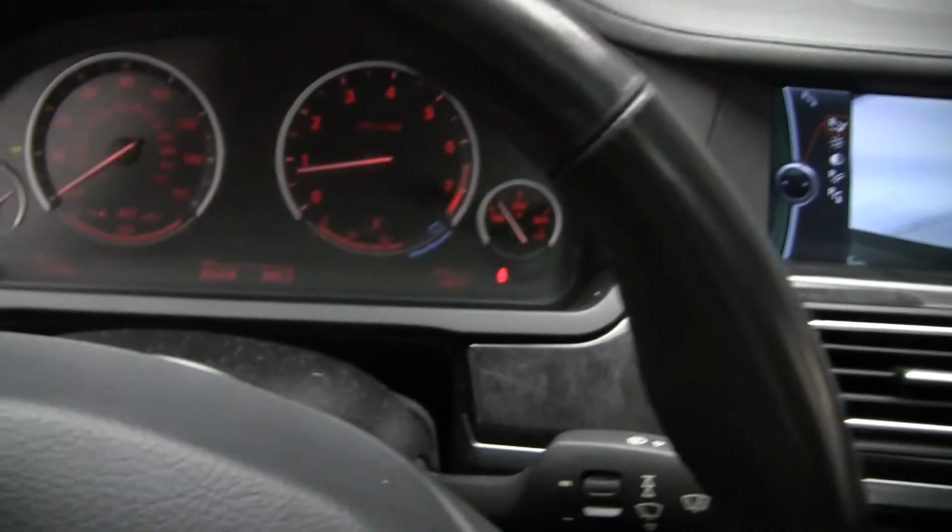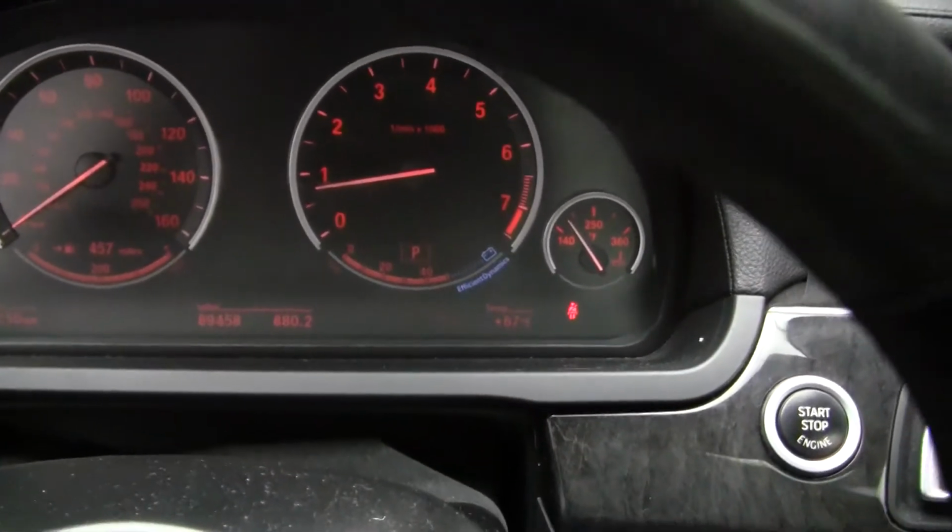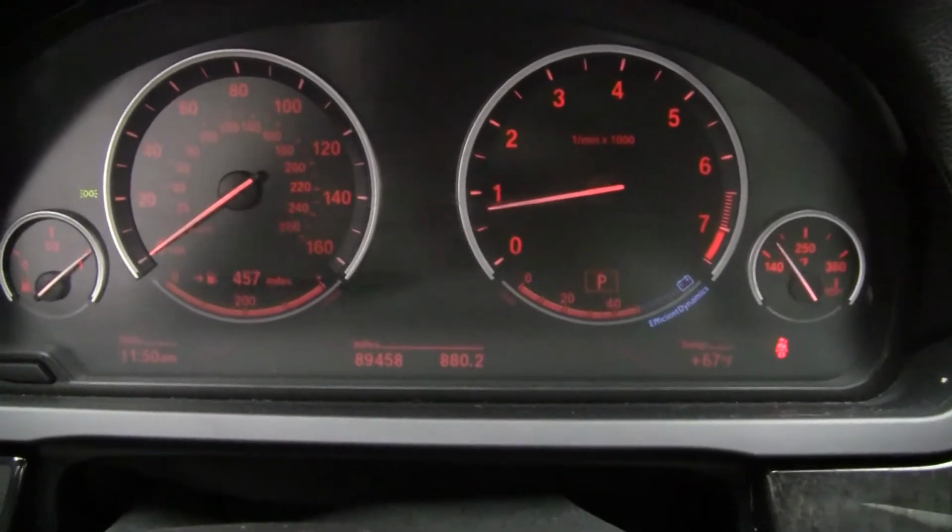This BMW has 89,458 miles. Carfax and service records available online.